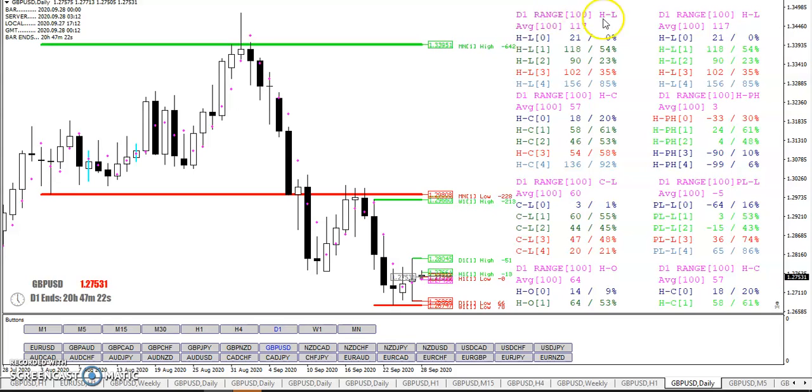And so you've got the high minus low, but also high minus close and close minus low. Because if you add these two together, you get this one. It's just dividing it up based on the closing price versus the high and the low.